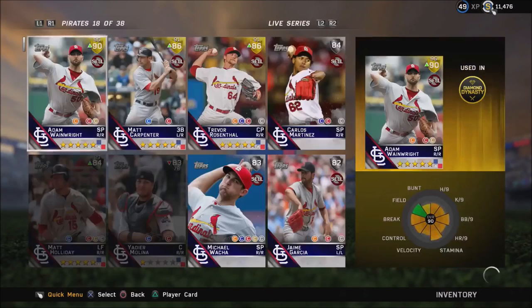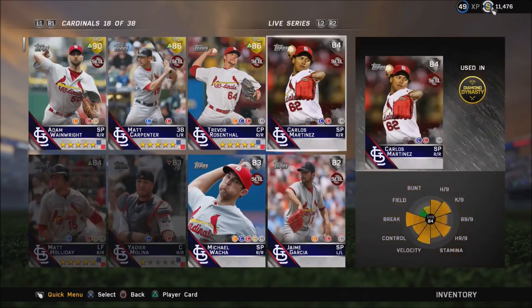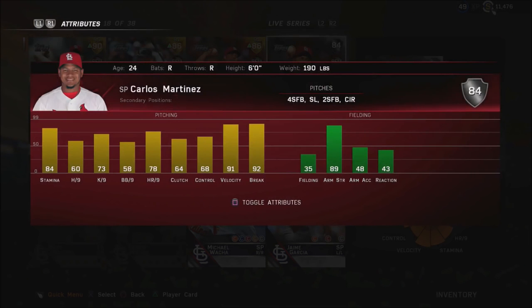They actually changed his attributes, and he dropped to a silver, so don't be alarmed. This is actually a good thing because they gave him a slider. Before, he had a curveball, and the only difference was he had his curveball velo maxed out at 99. Now his slider velo is only at 64, but it's still 84 miles an hour. So that's why he got the downgrade to silver. But trust me, he pitches like a gold.